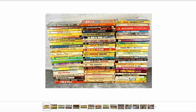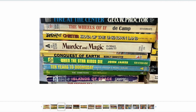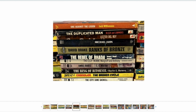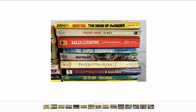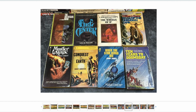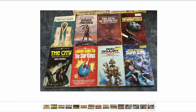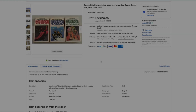Another nice job lot here. Some good stuff in here, as you can see. I do love a job lot, and it's a bit of a mixture. Some of them are a bit more modern than I perhaps would like, but there was stuff going back to the 60s. It was sort of 60s to 80s SF job lot, which I always keep my eyes peeled for. But being in the States with the postage as well, it was a little bit more than I wanted to pay, but $144 that went for.